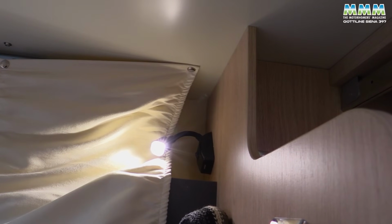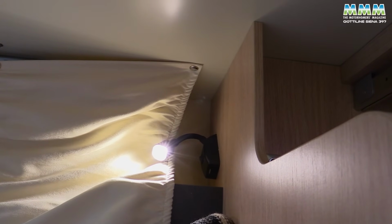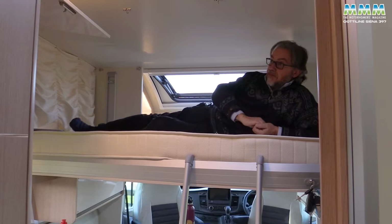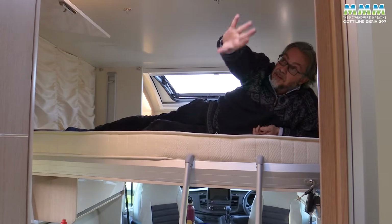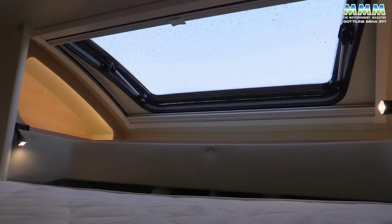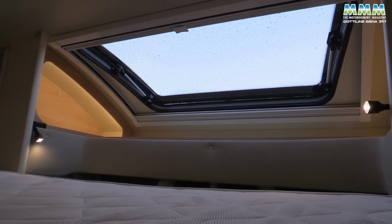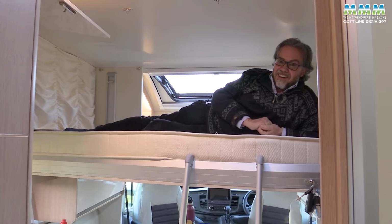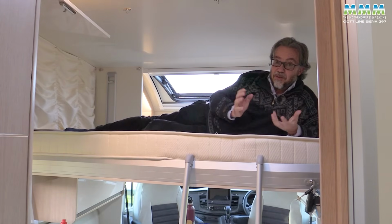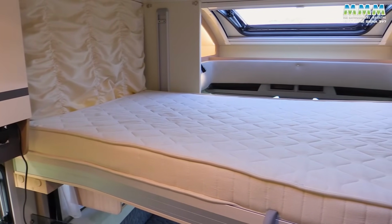Reading lights, yeah, you've got a reading light at this end of the bed up by the fridge. On the other side, you'd have to use the one from the cab. And ventilation, well, you've got a roof vent just here and, of course, that big opening over cab sunroof. So much better than trying to make some sort of bed out of lounge seats. If you need a four berth, this is a good selling point.